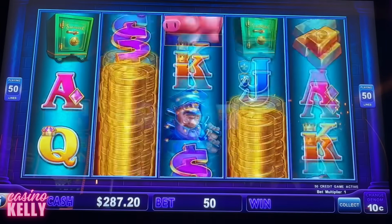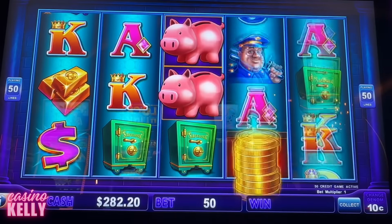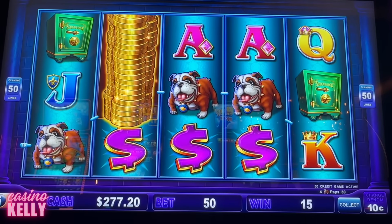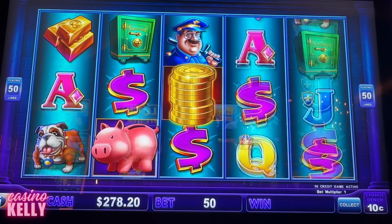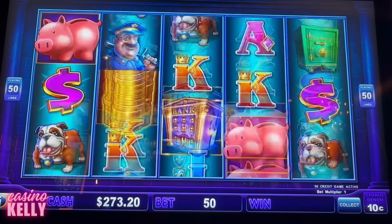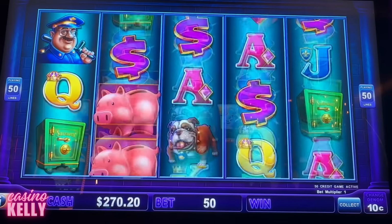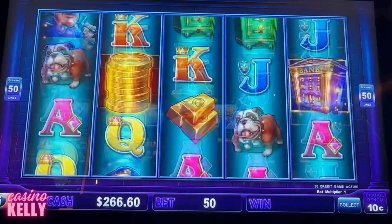Just reminded me why I like the free spins better. You know, that major is so big. That's why I went for the piggies, but realistically, are you gonna give me the major? Probably not.